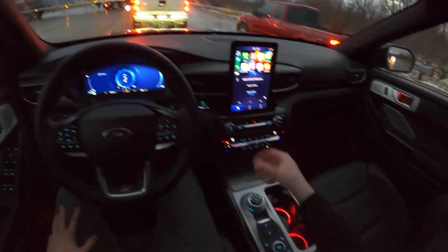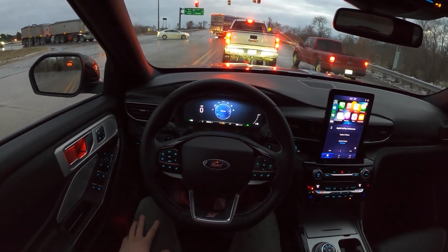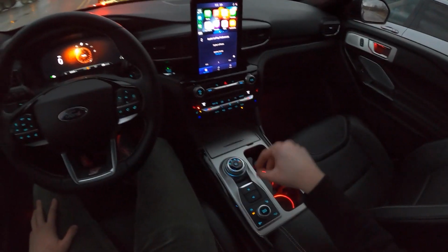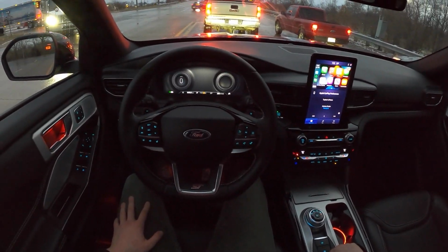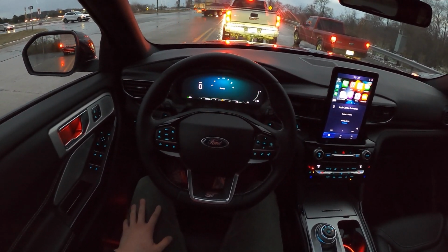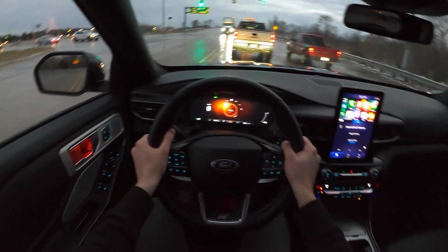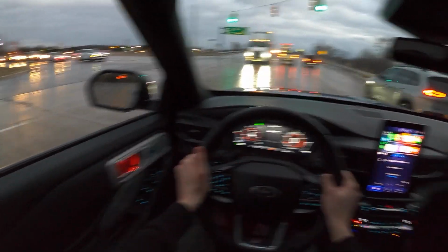We're going to have an entrance ramp here. We'll go ahead and put this thing back into sport mode. I don't like the drive mode selector. I'm really not the biggest fan of it because it's inverted. You turn it to the right to go left. Then you turn it to the left and it goes right. So it's counterintuitive. It doesn't really make much sense. But anyways, back into sport mode here for the entrance ramp.